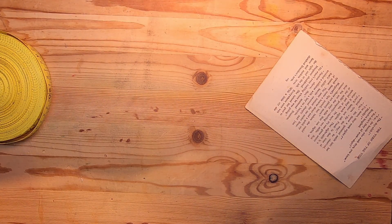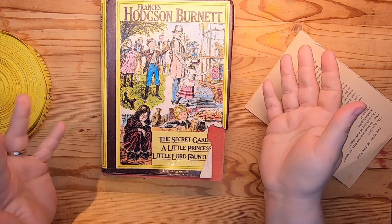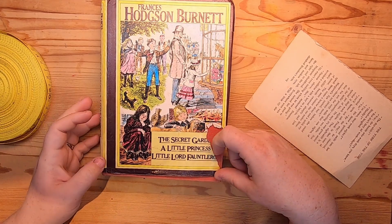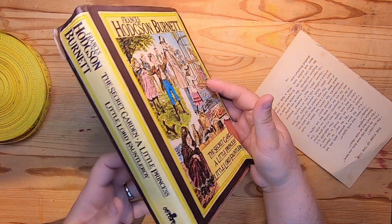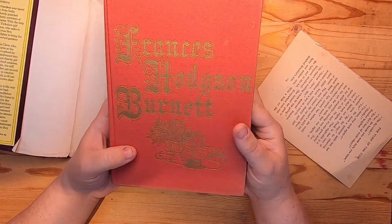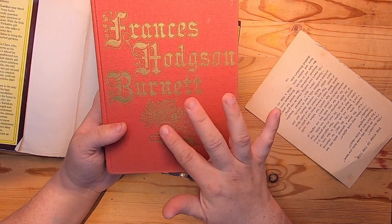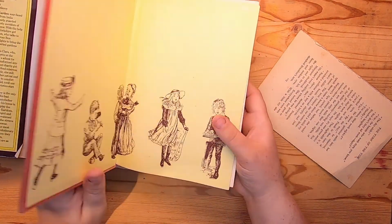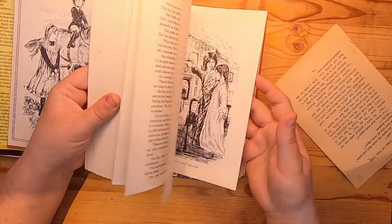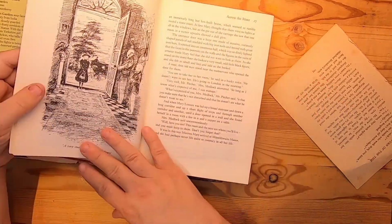Okay, so now we can get into the books, because I got some pretty insane books, some really nice books. So this one, I was on the fence about getting it. It's Frances Hodgson Burnett, the stories The Secret Garden, A Little Princess, and Little Lord Fauntleroy. I got it because I just love the cover. It's got a basket and a doll and a ball and a hat, and it's just a cute book. It's a nice book, and I like the end papers a lot. And there are some really nice illustrations inside. They're all black and white, but there are a few.